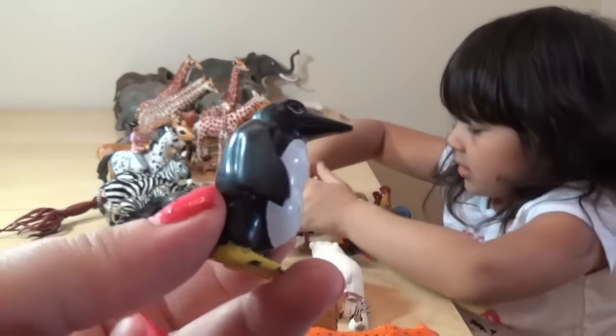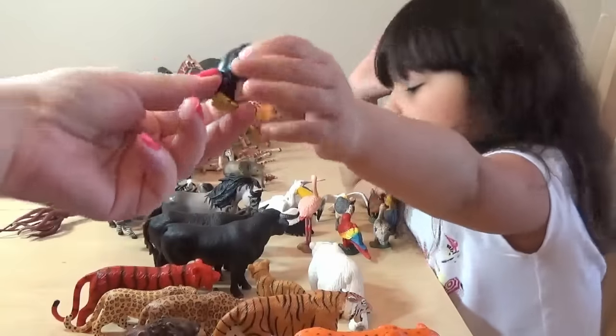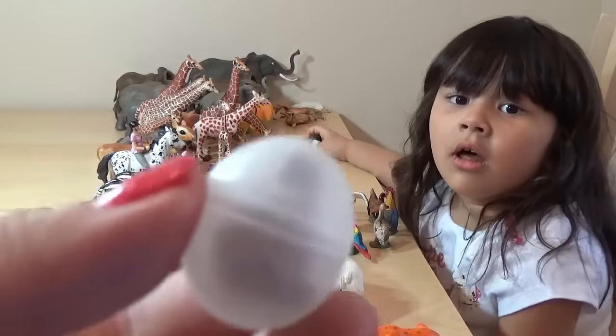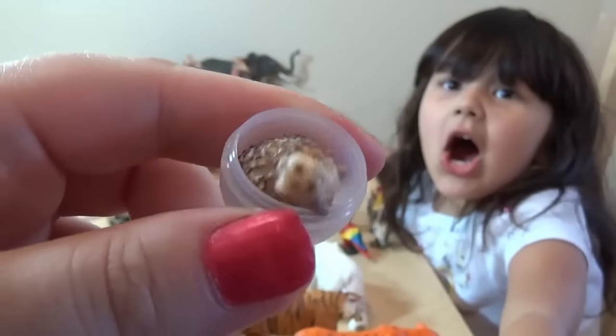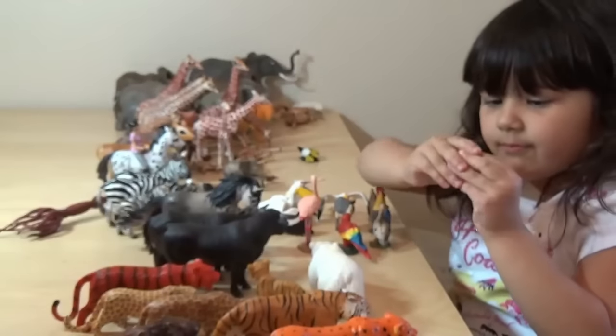Lily, who is this? Penguin. Yes, penguin is a bird too. Here's another thing. Oh, I see something. Okay, can I open? Yes, open. A baby ostrich! That's your last bird. Okay, now they have to take care of this baby ostrich in their egg.